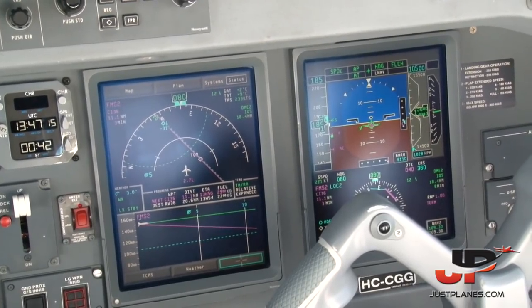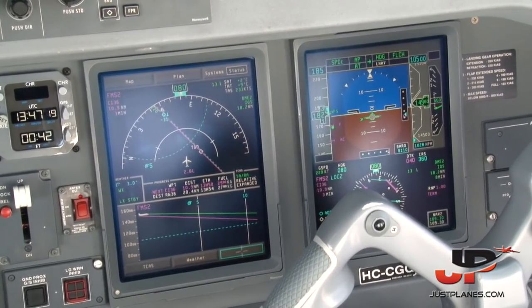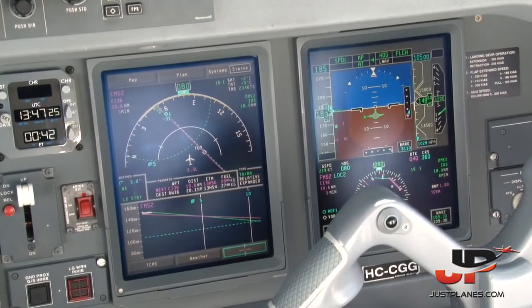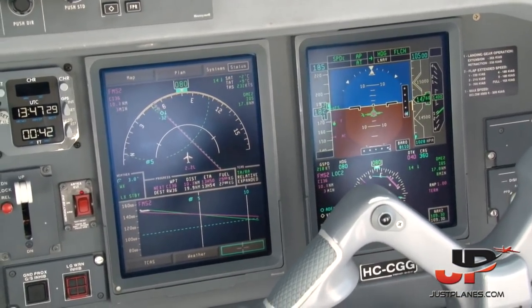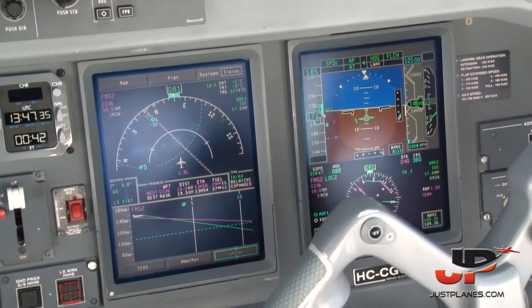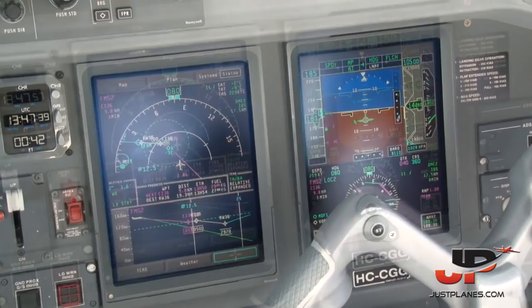TAME 146, descend to 10,550, intercept radial 220 KXR Victor, cleared ILS approach runway 36, report localizer established. Okay, present heading, 10,500, intercept the radial 220 for KXR Victor, and call you on localizer, TAME 146. Vertical, lateral, check. 10,500, set.